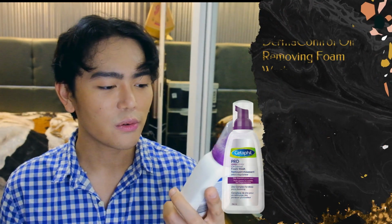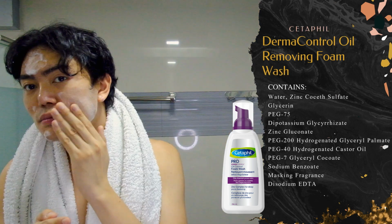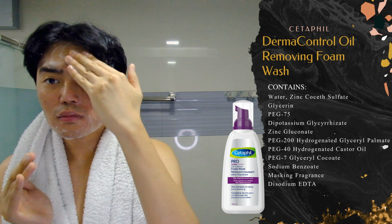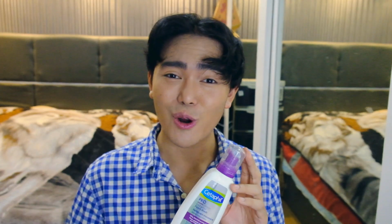If you have oily or combination skin type, I highly suggest this Cetaphil Pro Oil Control Foam Wash. It's an instant foaming face wash designed to deep clean oily skin. It is clinically proven to effectively remove pore-clogging oil, impurities, and makeup from the skin that can prevent one from breaking out. This is pretty light on the skin because I have combination skin type, so I've been using this for a while now. It's really nice on the skin, it's lightweight, it's mild, so it's also good if you have sensitive skin.